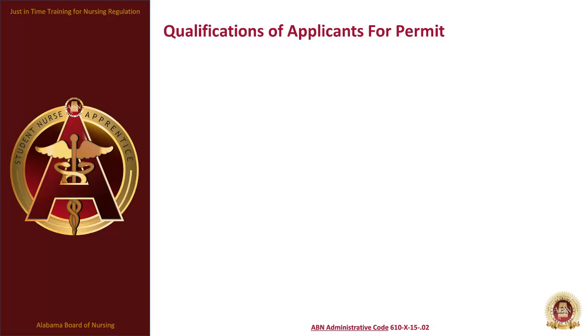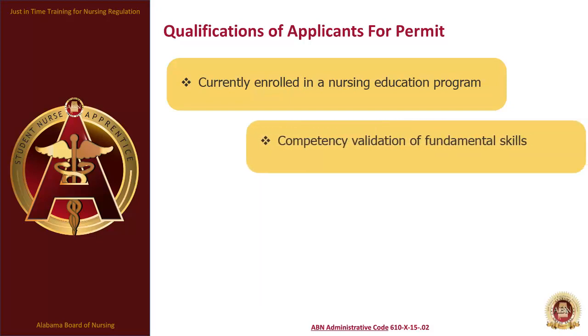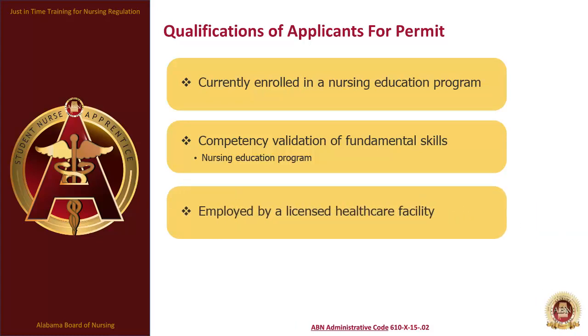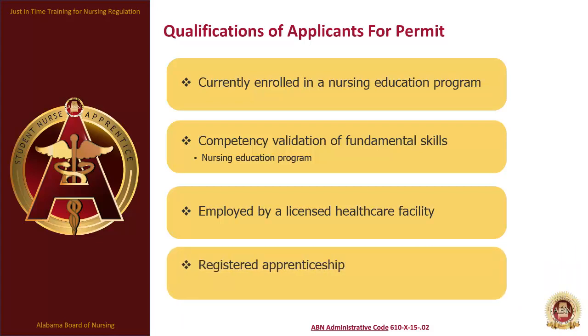To be eligible to apply for a permit, applicants must be currently enrolled in a board-approved nursing education program. The applicant must have obtained competency validation of fundamental skills from the nursing education program. The applicant must be employed by a licensed healthcare facility where the apprenticeship is to be performed, and the applicant must be actively engaged in a registered apprenticeship pursuant to the Alabama Industry Recognized and Registered Apprenticeship Program Act.